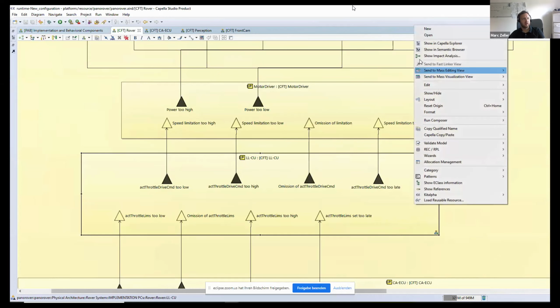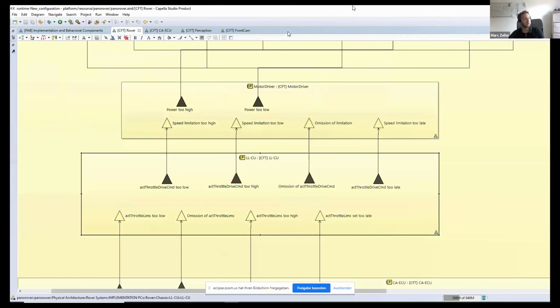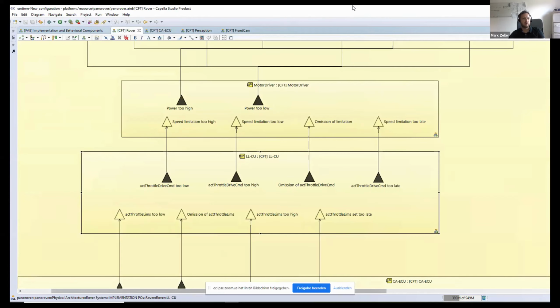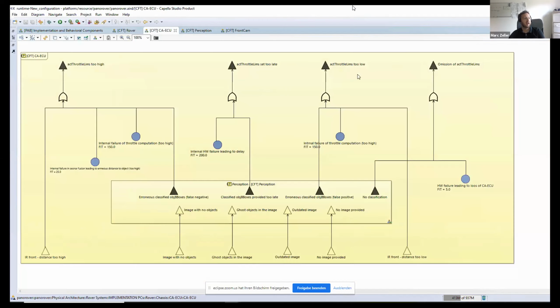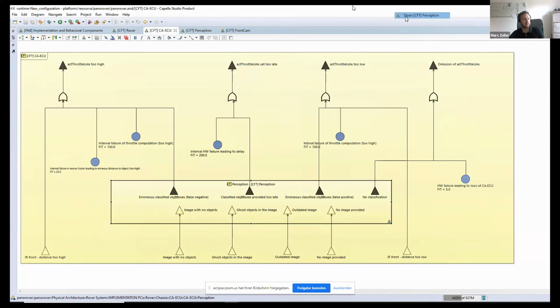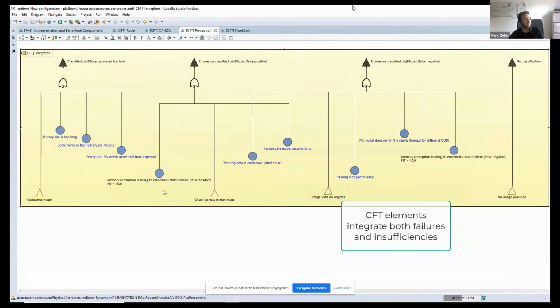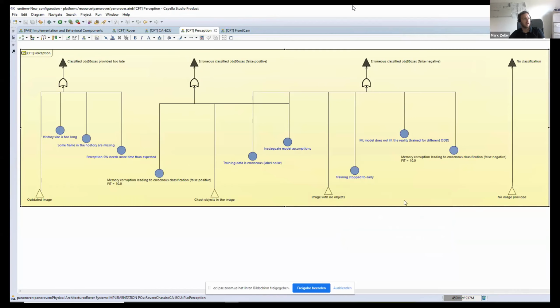In the next step, we can look inside of a CFT element, and we see that here we describe the cause-effect relationship. So we see the different internal failures which could occur, for instance, in this low-level controller unit, and how these failures are propagated via these triangles, the black and the yellow ones, which represent the flow of failures. You also see that, on an exemplary basis, we have created the respective failure rates. And here, for instance, if we go into the perception functionality, we see that in addition to the classical failures, we have represented the functional insufficiencies in the same way as we have represented the failures.